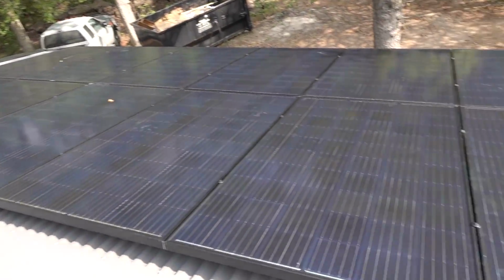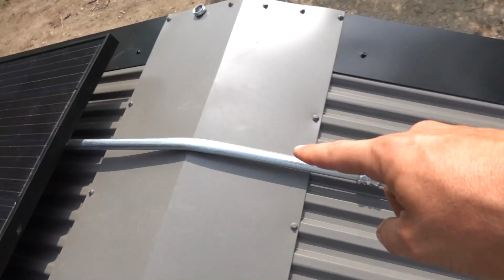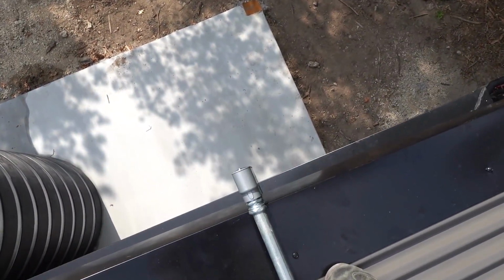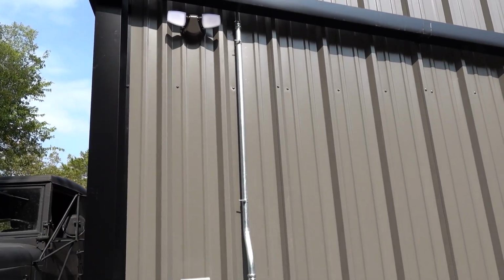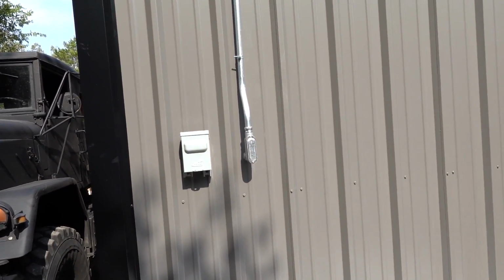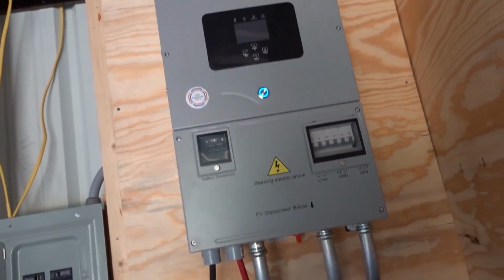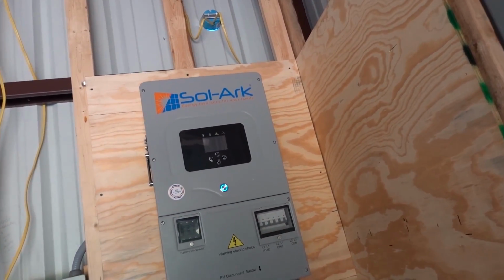All the wires are tucked up nicely underneath. They come through this conduit right here, all beautifully routed by our electricians today, and they go down. And then it comes down the building right here and goes inside. And now inside, the power comes from the conduit outside up into this. This is our inverter. This is from Solarc.